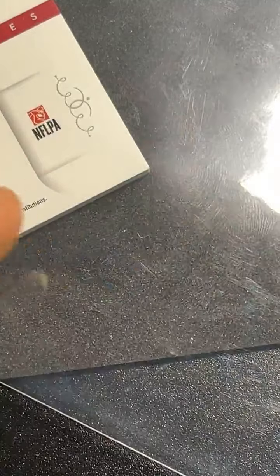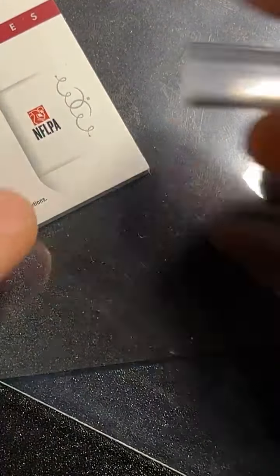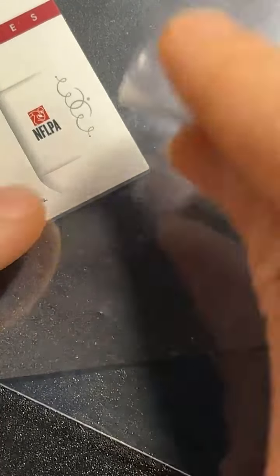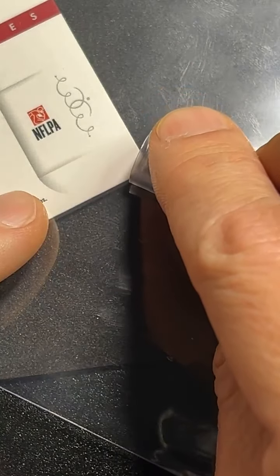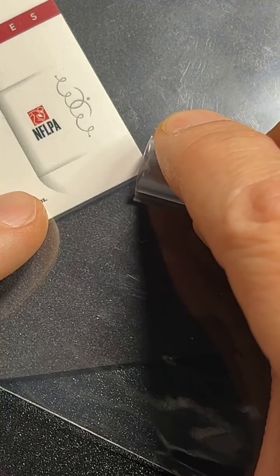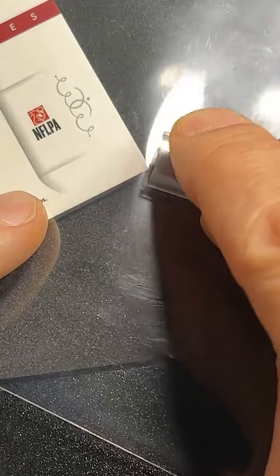So when you see a corner, guys, I want to go sharp, sharp, sharp. Those are the patterns. I'm barely touching this card now. When it comes to the edge, I pick up. Pick up. I'm going to go slow. Pick up.